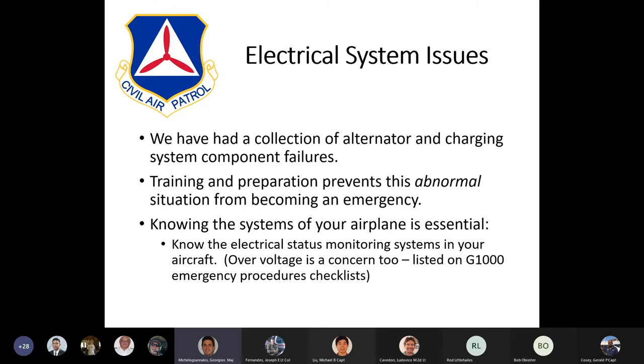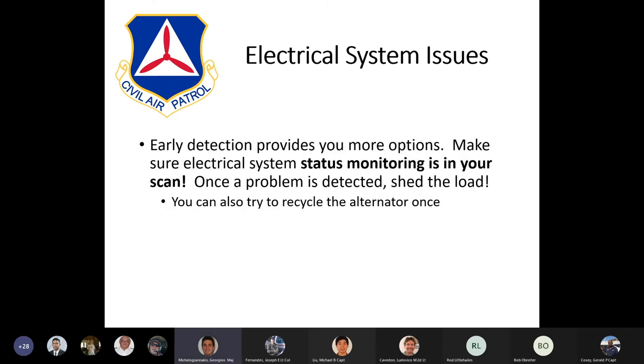Over voltage is a concern. Run the appropriate checklist. Those are the key things. And then know how to shed load. So if you detect this early, you have more options because you have more battery life left. To detect this early, keep the electrical status system, the amps and the volts, in your scan every now and then. You can also try to recycle the alternator once.